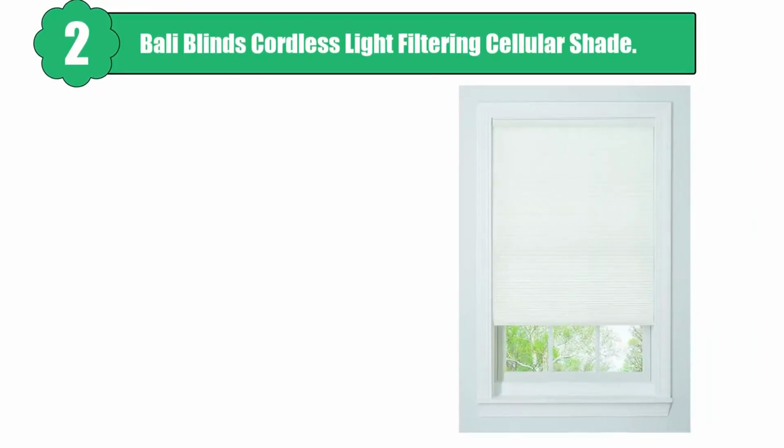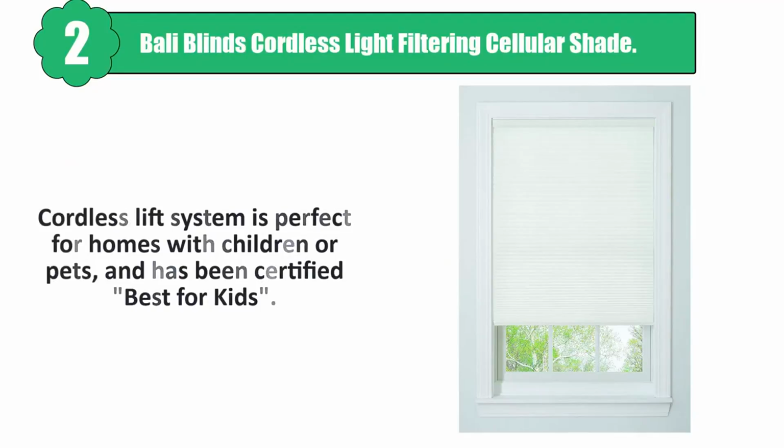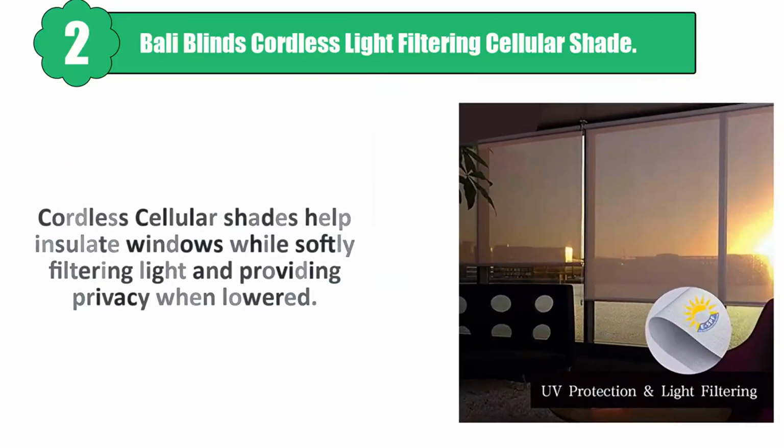At number 2. Bali Blinds cordless light filtering cellular shade. Cordless lift system is perfect for homes with children or pets, and has been certified Best for Kids. Cordless cellular shades help insulate windows while softly filtering light and providing privacy when lowered.